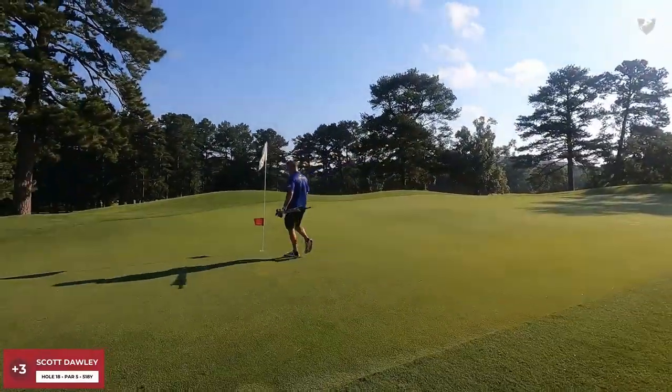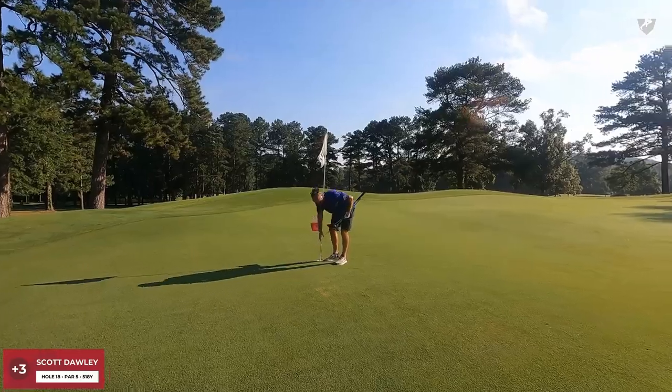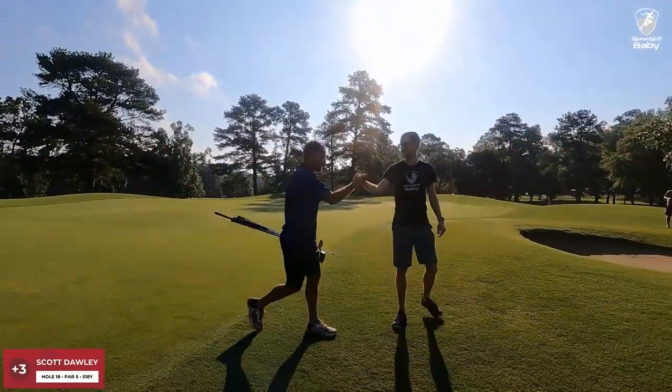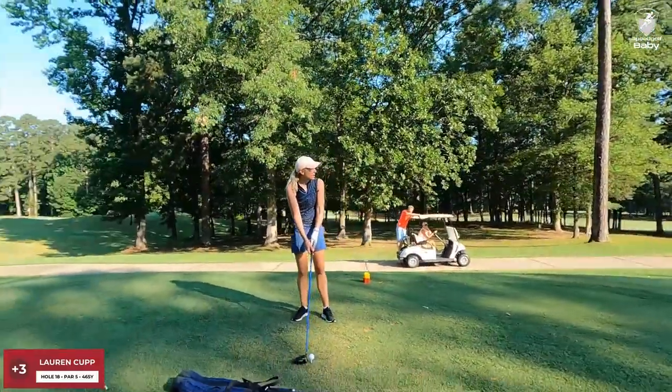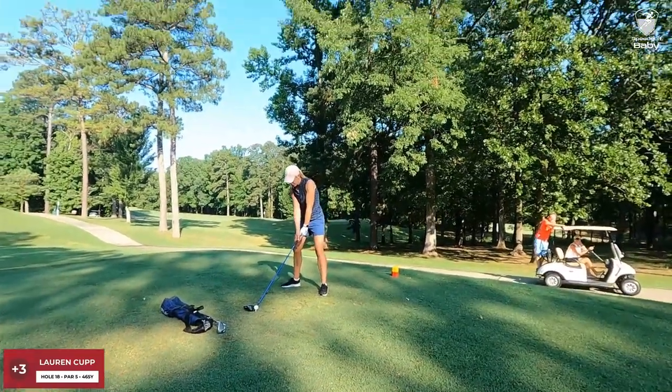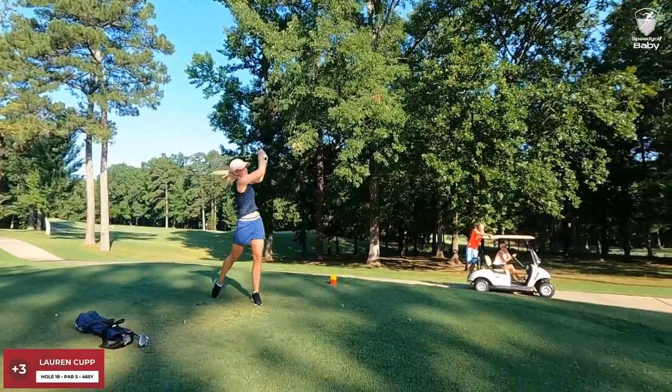How'd it go, Scott? 75, I think. Okay. About 10 bogeys. Wow. You're in the mix, though. Lorton Cupp on the tee. Probably needs eagle to win this tournament, but still very much in the mix for top three.